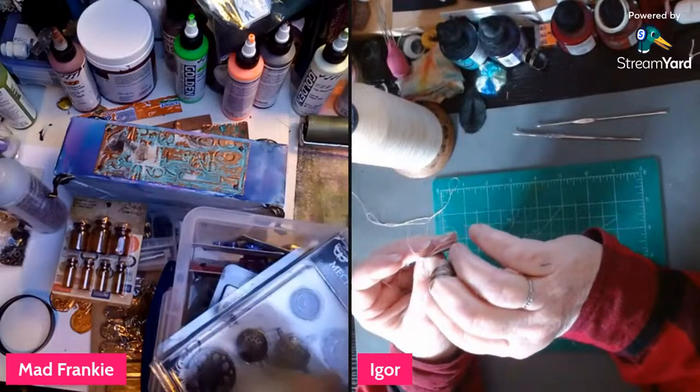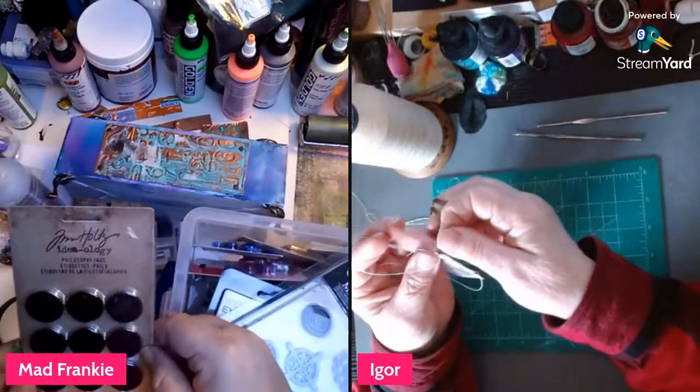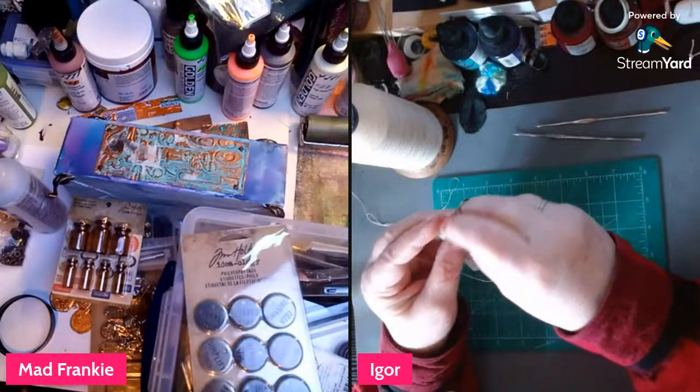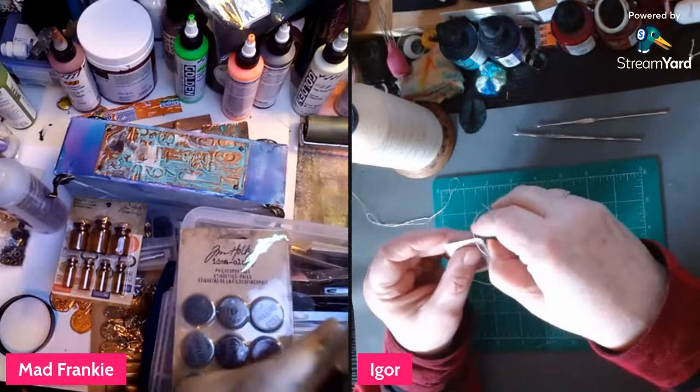Oh, we're just fiddling around and playing now, Angela. Just relaxing and playing. Yeah. So I'm waiting for those sheets to dry, then I can start using some of them. And I want to do some stamping on them.